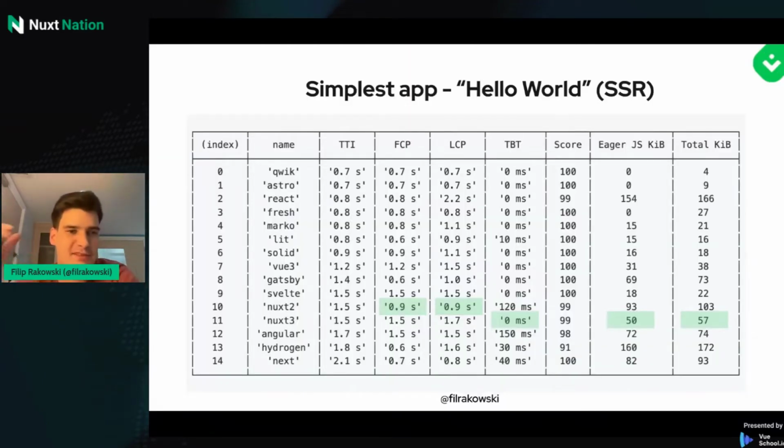So let's take a look at the simplest possible Hello World application using server-side rendering. If we take a look at the things that are most important to us, we could be a little bit surprised, because it looks like first contentful paint and largest contentful paint are actually better in Nuxt 2 in just a Hello World server-side rendered application. But also, let's be honest, a Hello World server-side rendered application is not a very realistic use case. And if that's all you want to build, you shouldn't use Nuxt, really. You should just create an index.html file and put it on FTP. So let's go further.